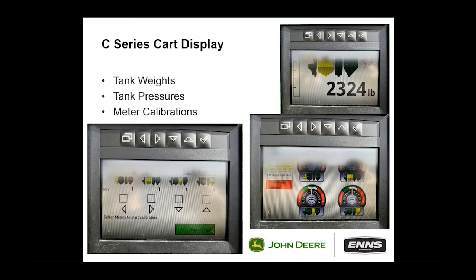This is one of the big changes that I personally really like on the C-Series: we can calibrate the cart entirely from the side of the cart. We don't have to run from the cart back to the cab and input things like our weights when we're metering our product out for our product calibrations. Connor's going to go through the calibrations a little bit later through the simulator portion of things, but this gives you the ability to do each tank individually, or you can do all of them at the same time.